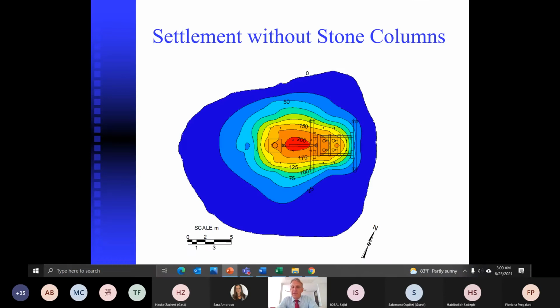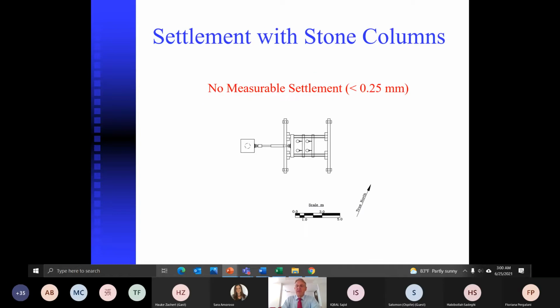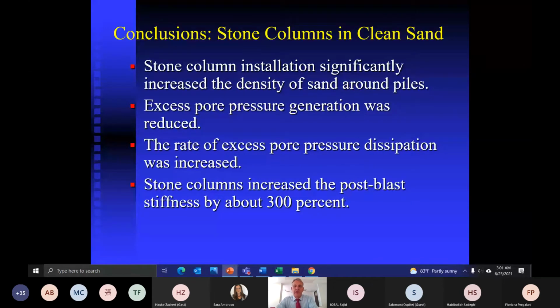If we compare the settlement with the stone columns, when we liquefied the soil, we had about 200 millimeters maximum settlement in between the 2 pile groups. After stone column treatment, there was no measurable settlement, so it's less than the accuracy of our survey, which was about 0.25 millimeters. So a tremendous advantage of having the stone column treatment around these piles.